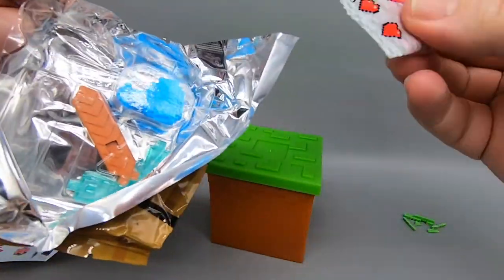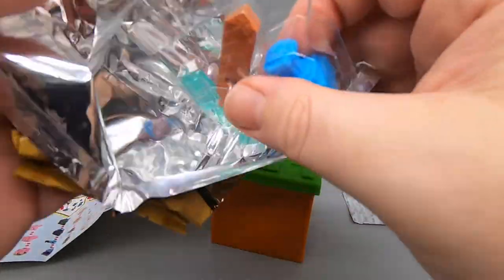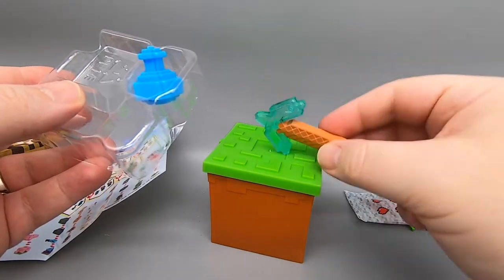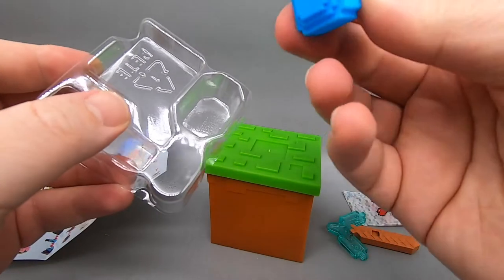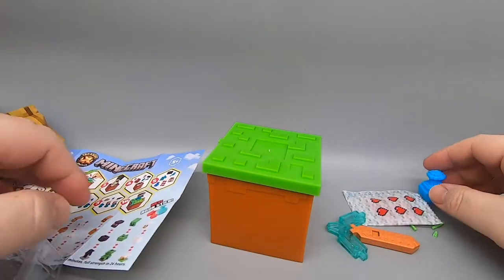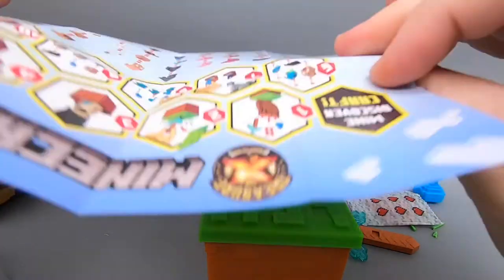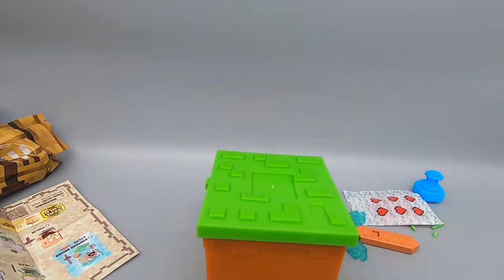Okay. Got some hearts. It'd be nice if we had some directions. We have a pickaxe. Ah, that's kind of fun. And we have this little rubber thing. I guess we put water in here. Okay. Are there directions for the aqua stick anywhere? I'm going to look in the trash.